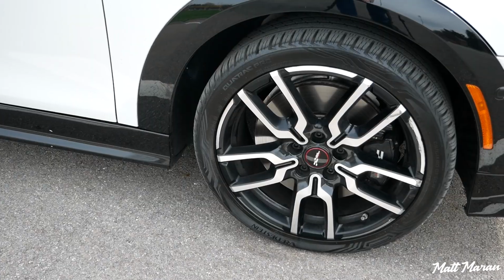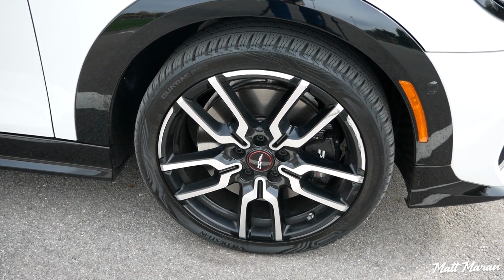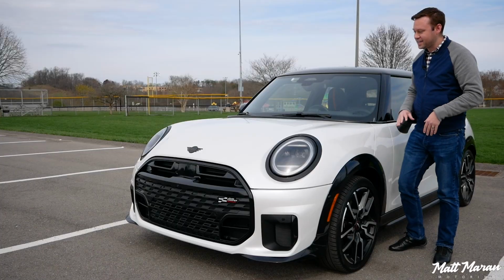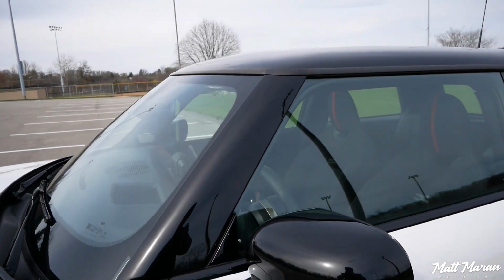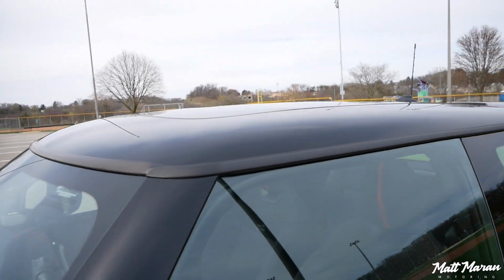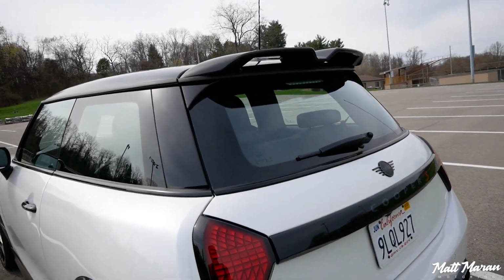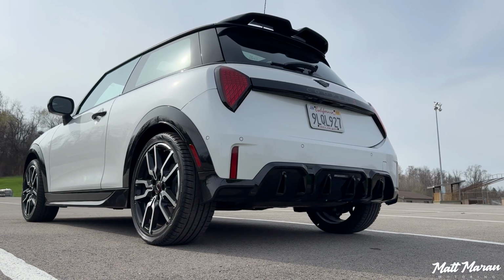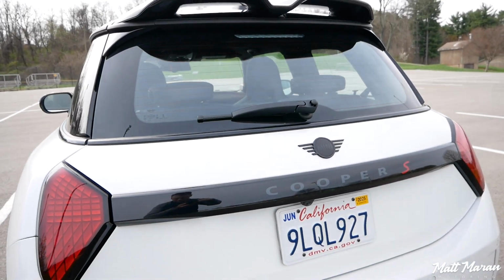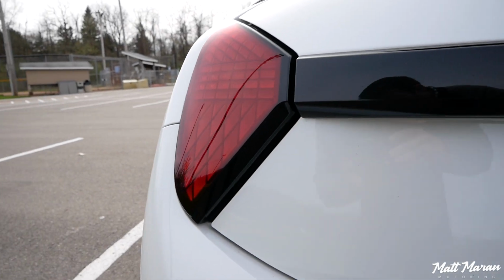It also gives you some nicer 18-inch wheels with some sportier brake calipers behind them. You also have the black accents, like the Mini badge. You get the black mirror caps, the black roof, and then going out to the back of the Cooper S, you will see you have that more aggressive spoiler on the back. You also have the more aggressive rear diffuser and those new taillights, which can also customize their lighting signatures, as well as the nice large Cooper S script on the back.